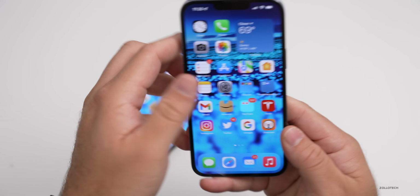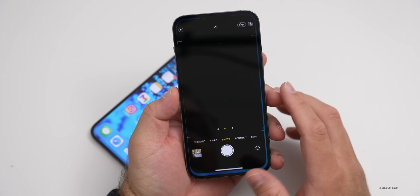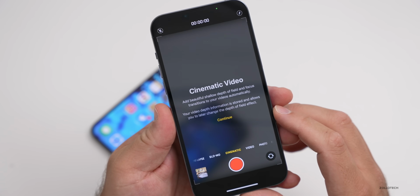However, in the settings, you do get a couple additional things that you don't get on the 12 Pro Max. So if we go into the camera settings, we now have a new cinematic mode, and you can see it says cinematic video.